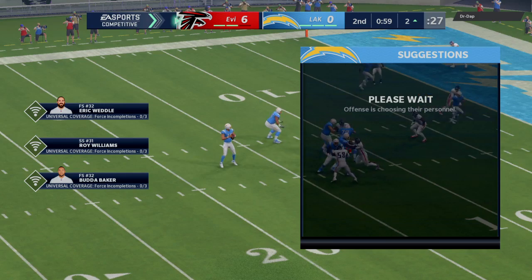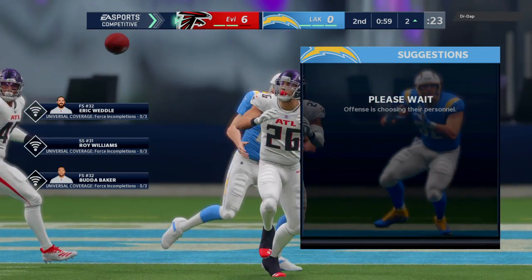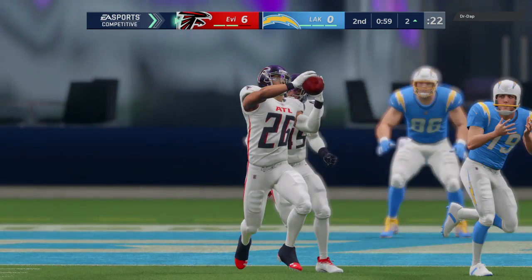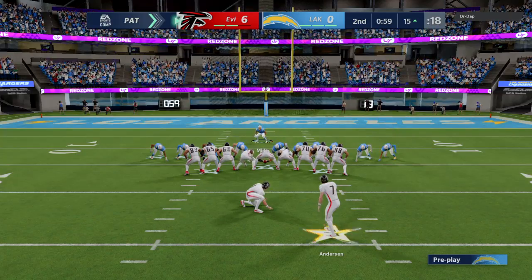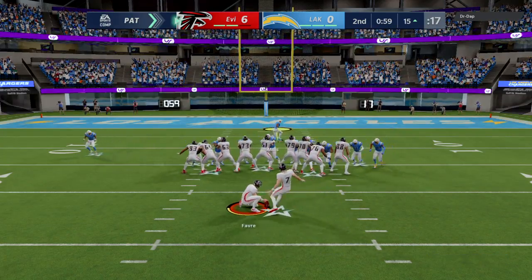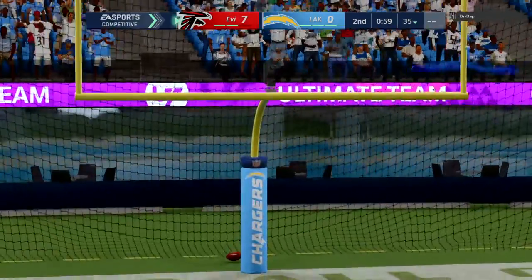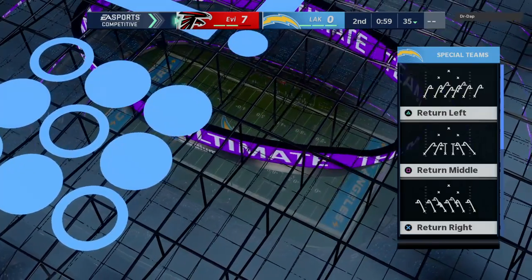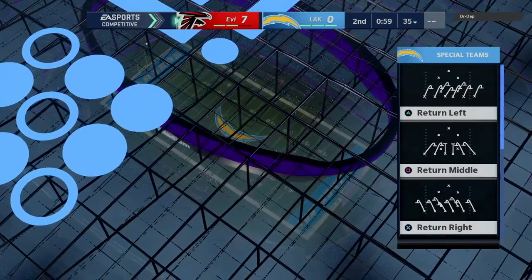That was a nice catch, and not by the guy you thought it was going to be. How about the defender turning into an offensive player as soon as the ball hits his hands, and off he goes, off to the races, and into the end zone. Morton Anderson now for the extra point. It's good, and that gives the Falcons a 7-0 lead. Makes the score Falcons 7, Chargers 0.